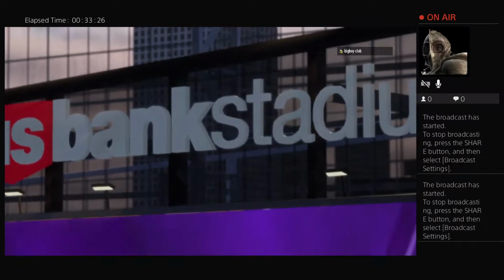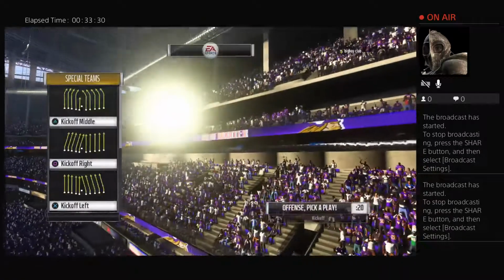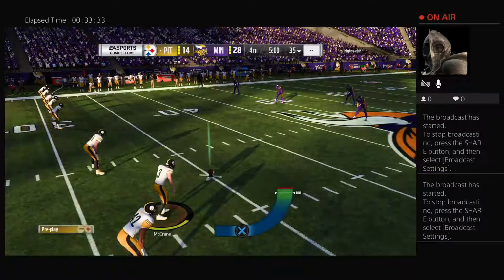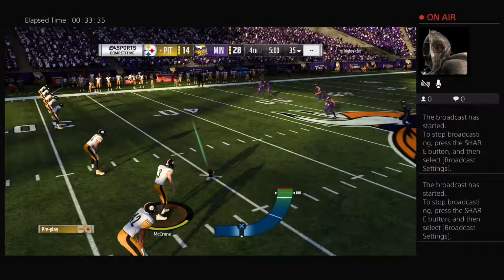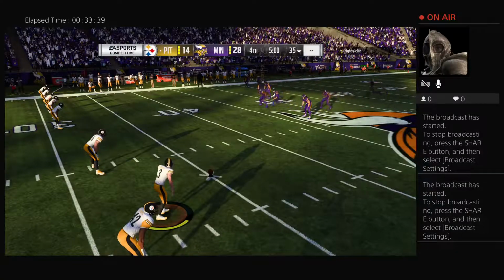And we return, welcoming you back to Minneapolis. It's the Steelers with the football, but trailing here as we get going in quarter number 4. 2 scores down, 3 timeouts left. Still a chance if they can somehow get this one back.